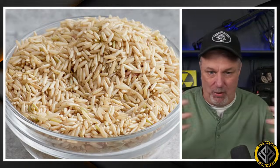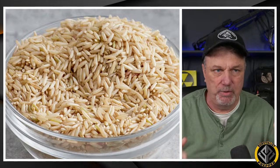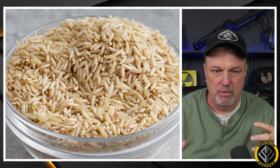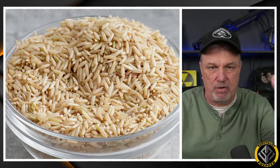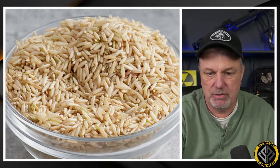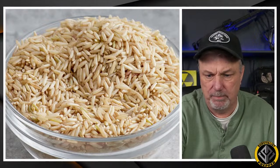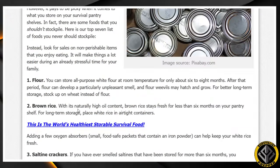I don't know a whole lot about brown rice, because we don't store brown rice. We've got jasmine rice, we've got white rice, and we use that fairly regularly, a few times a month in our meals. So I do have those packaged. I've got one 5-gallon bucket of it, and I also have it packaged in smaller ones. But on this website right here, it probably says the same thing as emergencyprepping.com just said: brown rice, with its naturally high oil content, stays fresh for less than 6 months in your pantry. For long-term storage, place white rice in airtight containers.